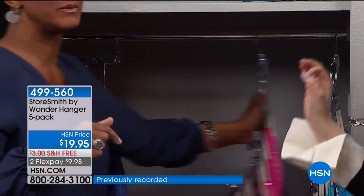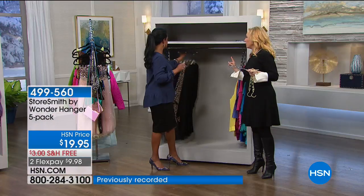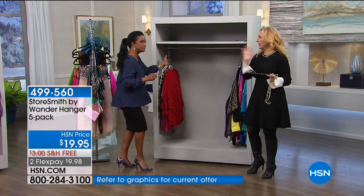Can I say something else? If a professional organizer comes over and brings these, they'll sell them to you, but not at this price. For a lot more money. Oh yeah, it'll be $20 for one. It won't be $20 for five.